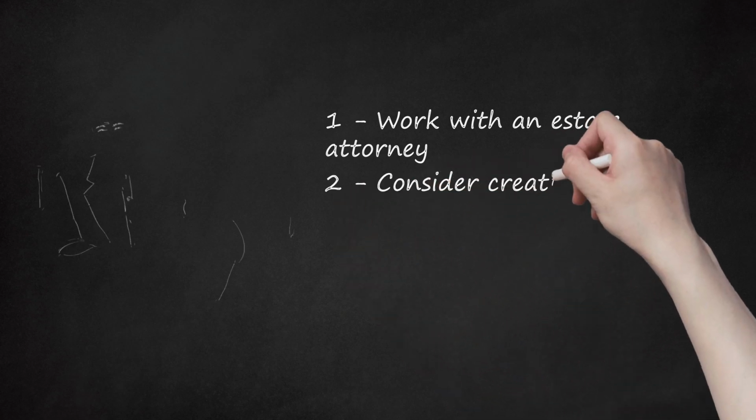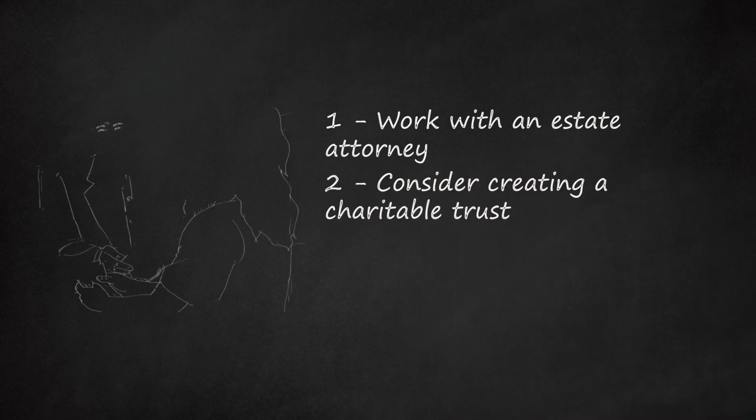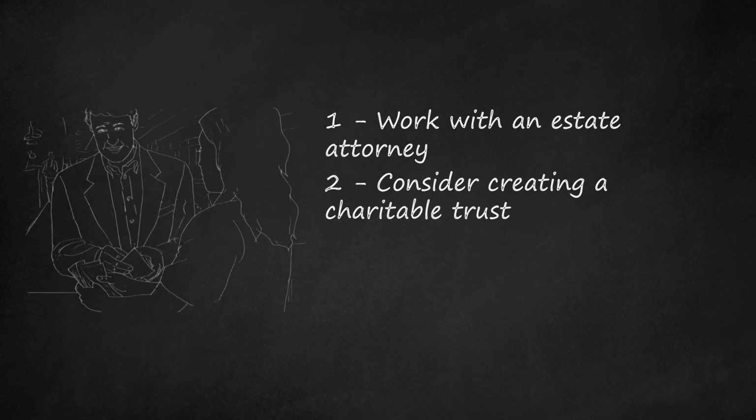2. Consider creating a charitable trust. With a trust, you sign over title to assets to a legal entity, the trust, which is run by a trustee. There are many trusts you could create to benefit EFF. You should talk about the following with your estate attorney. Charitable lead trust. You can donate assets to a trust, which then pays income from the assets to EFF. When the trust period ends, you or your beneficiaries retain the assets.